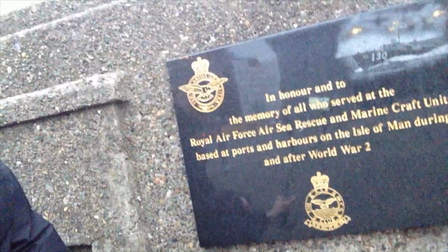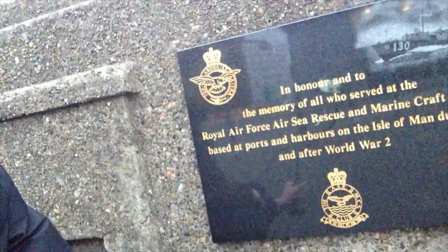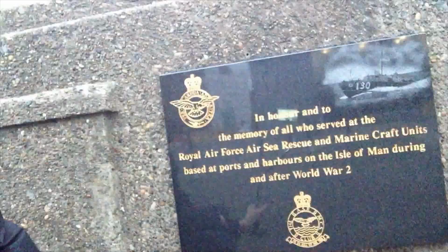But yeah, the only sort of memorial bit is down here. What does this say? This says, in honour and to the memory of all who served at the Royal Air Force Air, Sea, Rescue and Marine Crafts unit based at ports and harbours on the Isle of Man during and after World War II. Very interesting. Well, looks like there used to be something in there. But not anymore.